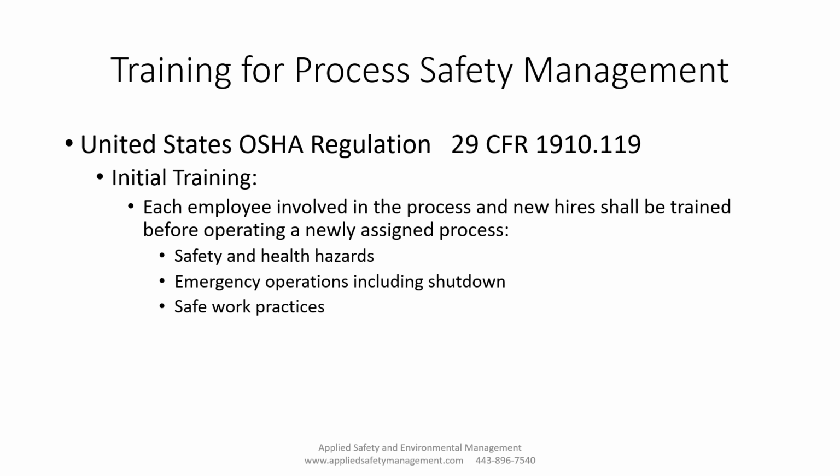This is also a very important aspect, because as we sit down and do operating procedures, instructions, and SOPs, we also have to train people on those procedures. Even though this is a really big section for process safety management, I use the same exact thing regardless of what the process is, even a machine shop, whatever it happens to be, because it's just a really good way of operating.